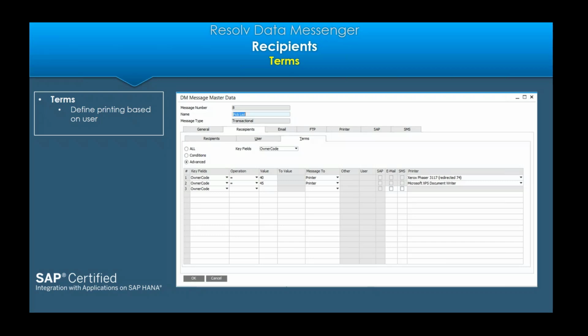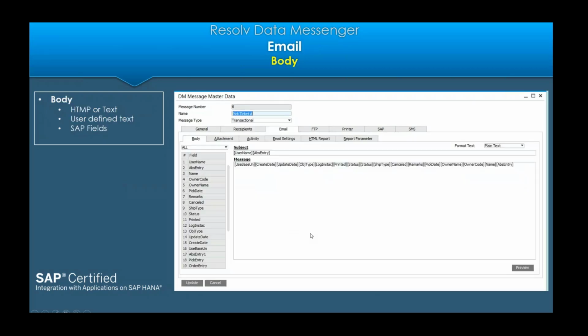Now let's take a look at developing the email. The body of the message is a combination of SAP fields and whatever text you want to put in for this message.